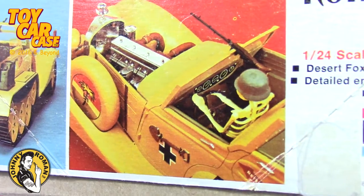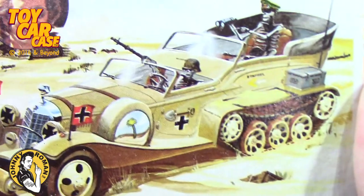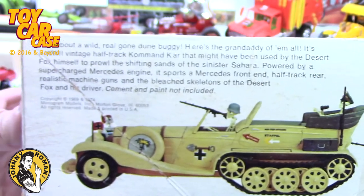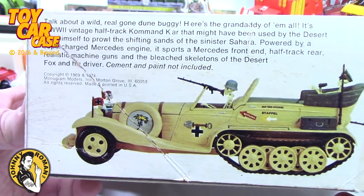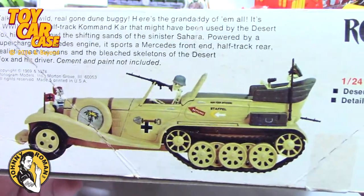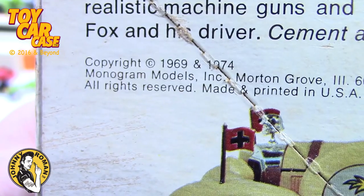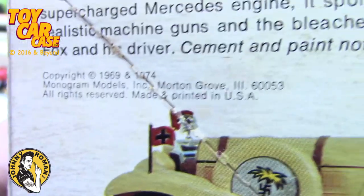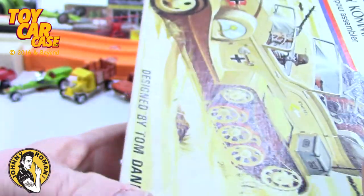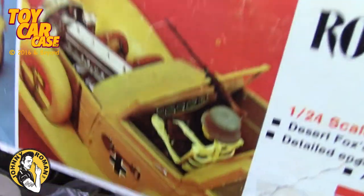Now, if you go to Tom Daniel's site, there's someone that posted some pictures of one that was found on eBay. It was shown at the Show Rod Rally, and they built this out like you wouldn't believe. It is just amazing. 1969 and 74. And again, this wasn't released for all those years. This was one of those killer kits that cost $1 billion to find.